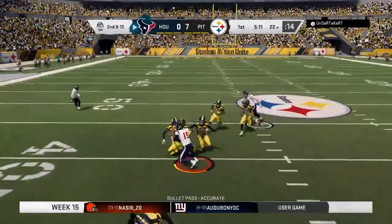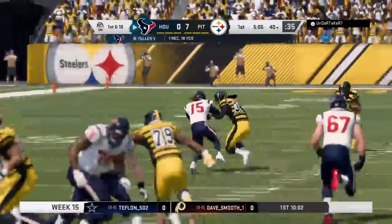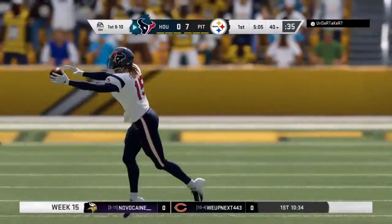And this one complete to Will Fuller. And he takes us up to the 40-yard line before being corralled. A big one there for the Texans, 18 yards. 18 on the play. And the Texans first down.